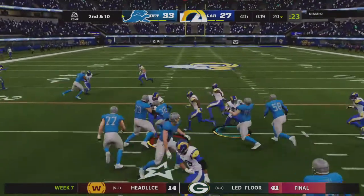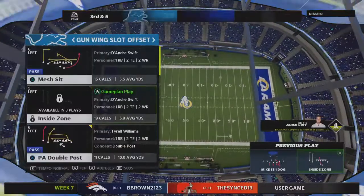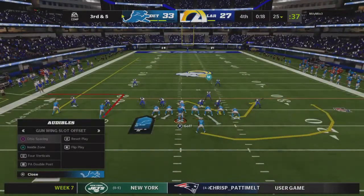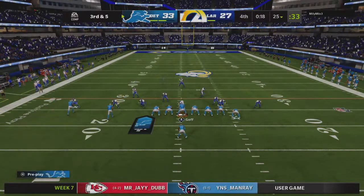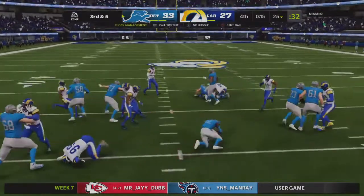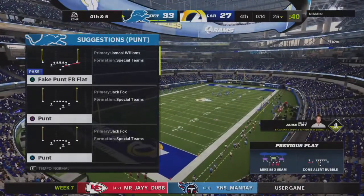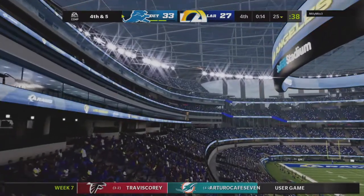On 2nd down, Swift. And he stopped right at the 25 after a gain of 5. Now the Rams will signal for a timeout, their 2nd, as the clock will stop with 18 seconds remaining. They'll stay on the ground with Swift. And he's not going to sniff the 1st down here. He stopped at the 25. Going to be forced to use their 3rd and final timeout as they stop it with 14 seconds to go in the game.